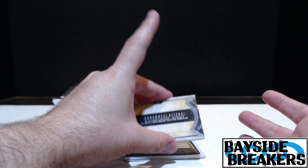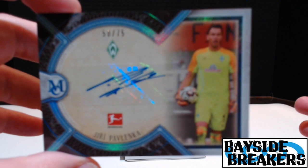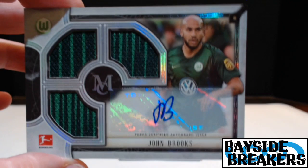Werder Bremen. Wait a minute. Werder Bremen auto is Jiri Pavlenka, numbered 75 on the Sapphire auto for Werder Bremen. Boy, this is a great day for Americans. How about John Brooks getting the triple patch auto? That's numbered to 35 on the John Brooks triple patch auto for Wolfsburg.